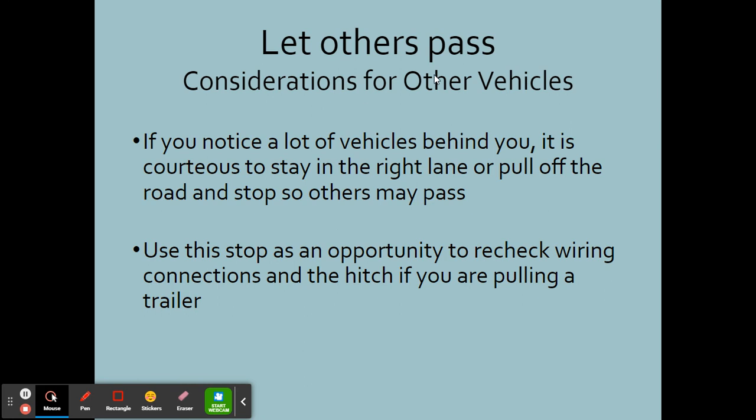So with that in mind too, be considerate of other vehicles. If you notice a lot of vehicles behind you, it is courteous and considerate to stay in the right lane or pull off the road and stop so others may pass. And only do this, of course, if there is a safe place to do it. Have I done this? Absolutely, I've done this.